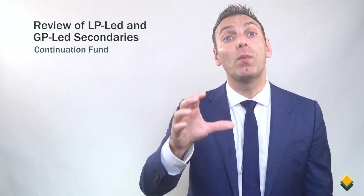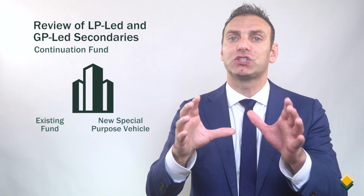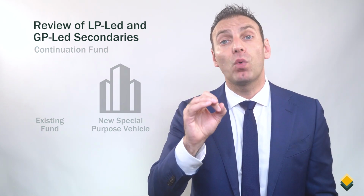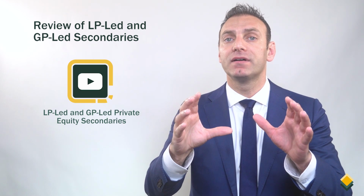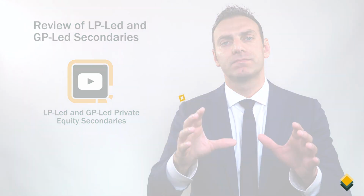Before we do, let me clarify that there are multiple structures for a GP to lead a GP-led secondary. A common structure is through a continuation fund, where a private equity firm transfers one or more of their portfolio companies from the existing fund to a new special purpose vehicle. If you want to learn more about LP-led and GP-led secondaries, including the various structures of a GP-led secondary, please check out our video titled LP-led and GP-led Private Equity Secondaries.